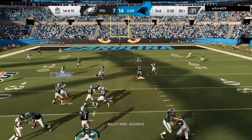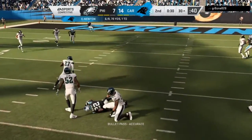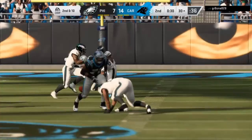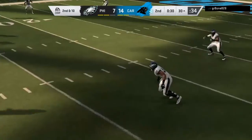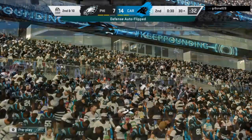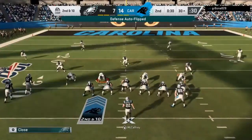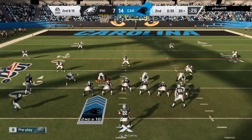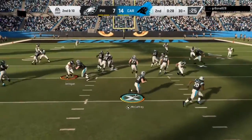Out of the gun, Newton. And this will be incomplete. Physical play on the football there, and it's 2nd down. Well, the incompletion, yes, but maybe here not the worst thing in the world? No, not on 1st and 10. It actually gives them a chance to regroup, relax just a little bit. They huddle up, talk it over. Then they get a chance to continue their drive.